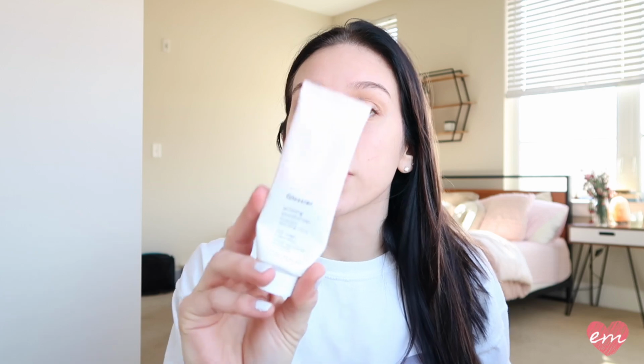So the first thing that I usually do is moisturize. I got this Glossier priming moisturizer a really long time ago.